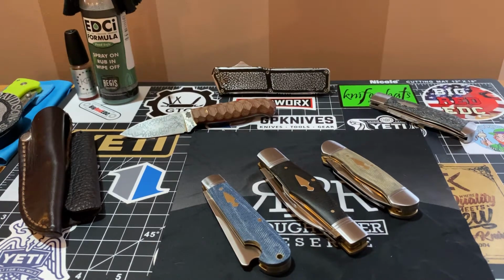But I wanted to touch on a couple of things, guys. I had a few weeks now to really get a grasp and to really get a feel of these Rough Ryder Reserve knives.